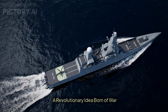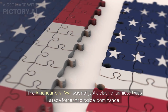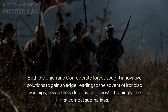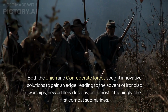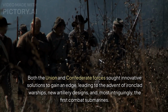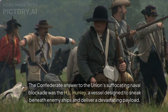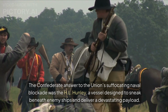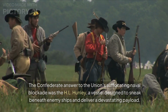A revolutionary idea born of war. The American Civil War was not just a clash of armies, it was a race for technological dominance. Both the Union and Confederate forces sought innovative solutions to gain an edge, leading to the advent of ironclad warships, new artillery designs, and, most intriguingly, the first combat submarines. The Confederate answer to the Union's suffocating naval blockade was the H.L. Hunley, a vessel designed to sneak beneath enemy ships and deliver a devastating payload.